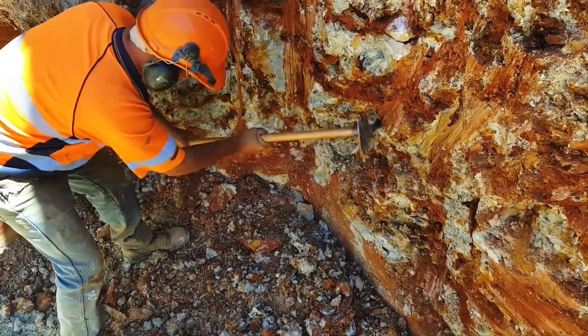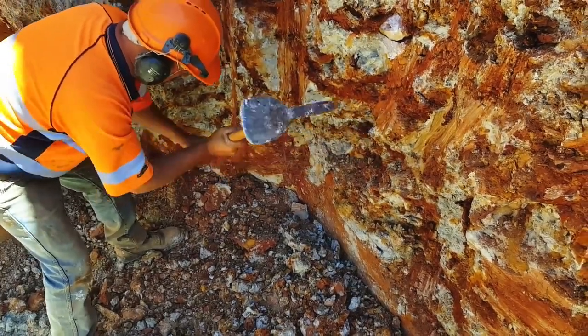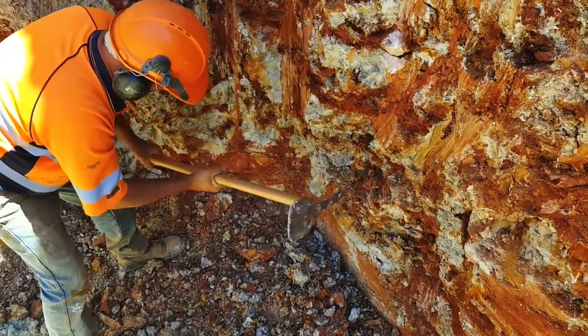Here we can see how hard the clay and rock mixture is, but despite this, the machines can easily dig it up.